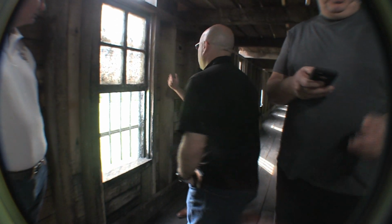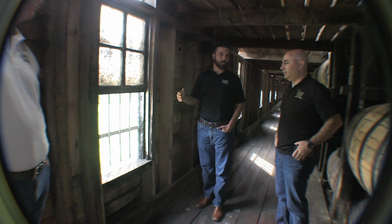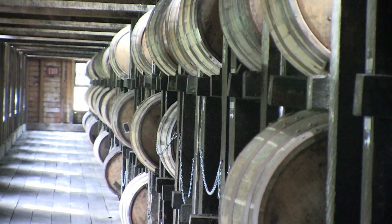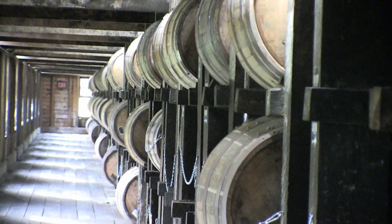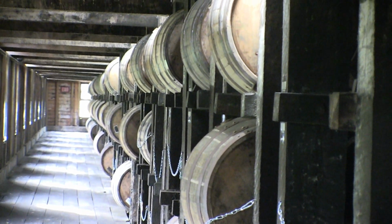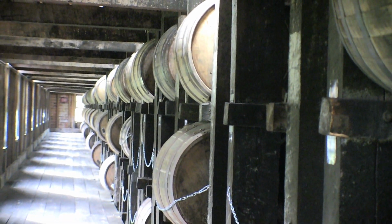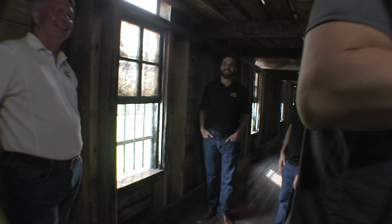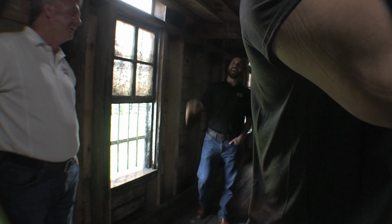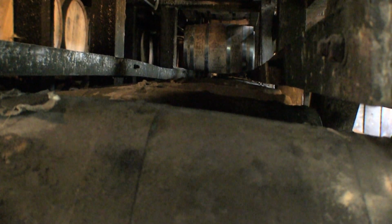They open the windows in all the rick houses on the first floor and on the top floor in the springtime, and leave those open through the hot months, and then close them up again in the winter, I guess. But I've always been told, they can probably attest to it more than I can, that to have good whiskey, you've got to have good airflow. Yeah, it's amazing. Like the plumb bob and windows. Yeah, it's a high-tech industry. Very high tech. But we're currently sitting on 1.6 million barrels of aging whiskey.